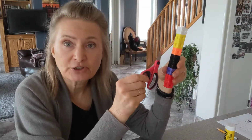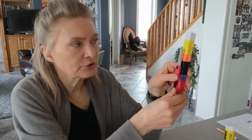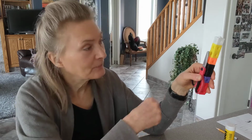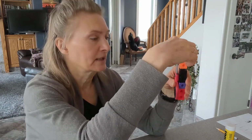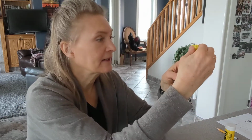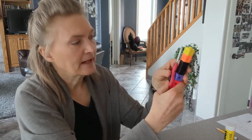How about if we measure a pair of scissors? Are the scissors shorter or taller than the stack of blocks? Yes, we don't need so many. We'll take off. I don't want all of those taken off. Let's put those back together. It's still taller, isn't it? Let's take off one more. Okay, is that about the same height?